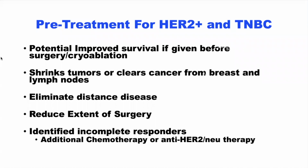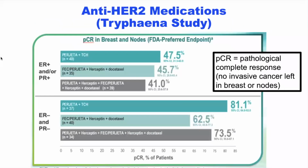I mentioned it already. Pretreatment shrinks the tumor and clears the cancer from the breast and distant sites. It also reduces the extent of surgery to some degree, and it helps identify people for whom the cancer isn't completely eradicated. In some cases, when we treat with these medications, the tumor disappears completely. In other cases, it doesn't. And it's important to identify the patients for whom it doesn't completely disappear, because those patients may need additional therapy. Pretreatment, allowing us to see how it responds, helps identify those patients.